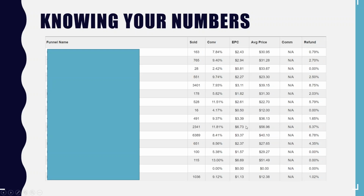This funnel right here was at 673. So that's tremendous value. This one here, 311. That means the affiliates, for every click, are earning well over $1. That's that perfect price point you want to be at when you're promoting a product as an affiliate. And again, earnings per click is taken from how much traffic this offer has received and how many units have been sold. So what you're aiming for here is a higher earnings per click.